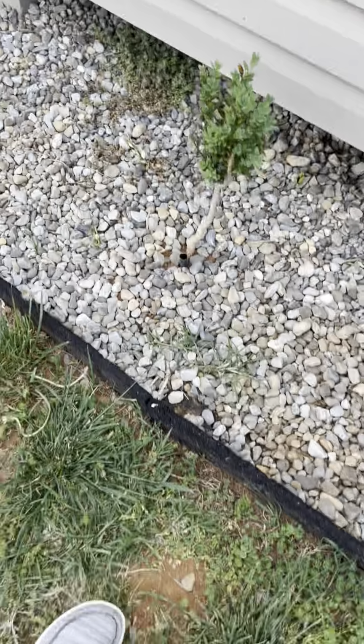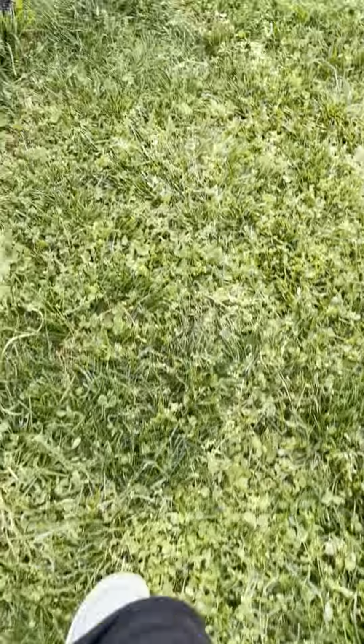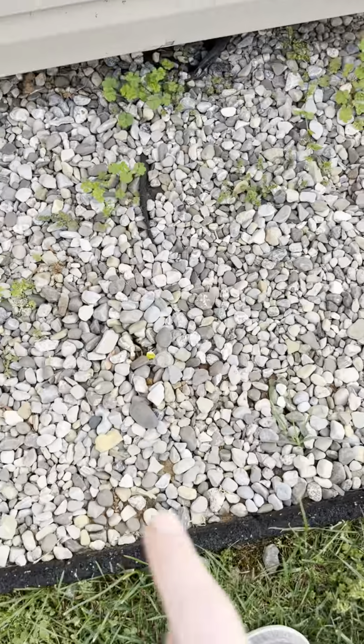I took this boxwood out from right there, and I put the milkweed right there. So I finished this end with the boxwoods, and that tulip I need to cut for the year. Already did that one. But yeah.